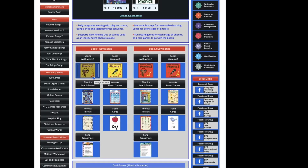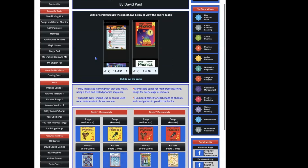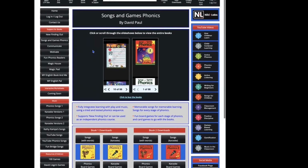so that you can use them to vary the language targets, and also so the children can sing without reading. There's the board games, and karaoke versions of the board games means the board games with no words on them. There's posters, there's flashcards, and song transcripts. These are specifically for Songs and Games Phonics.